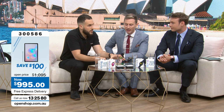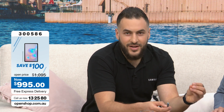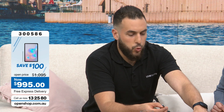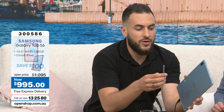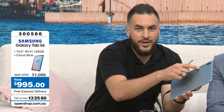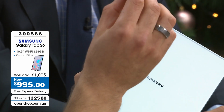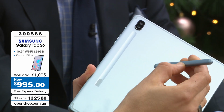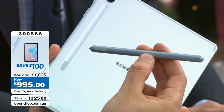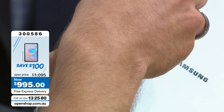That's great. Okay, so the S Pen. The pen is an incredible piece of technology that we've been able to design. I'm going to show you guys what it looks like on the tablet itself. If I go just on the back, you'll notice there's a slight indent, and this is actually where the S Pen lives. It's got a little illustration on the back that shows you where it marries up with the tablet, and you simply click it in.